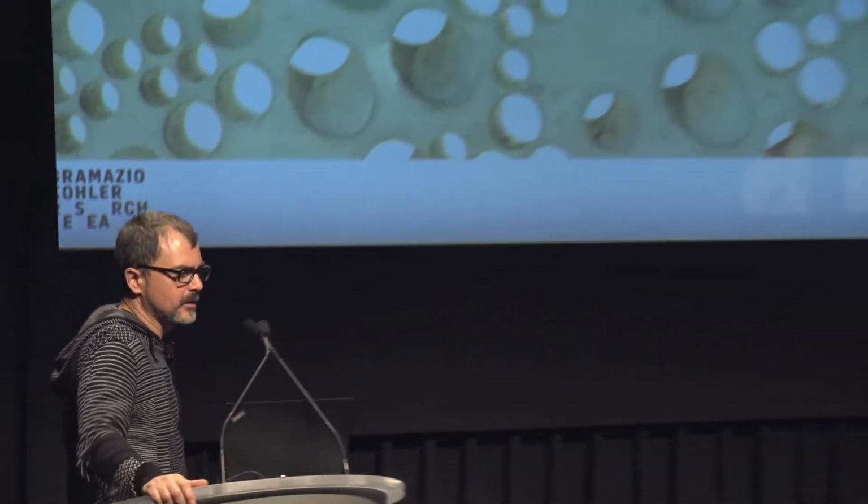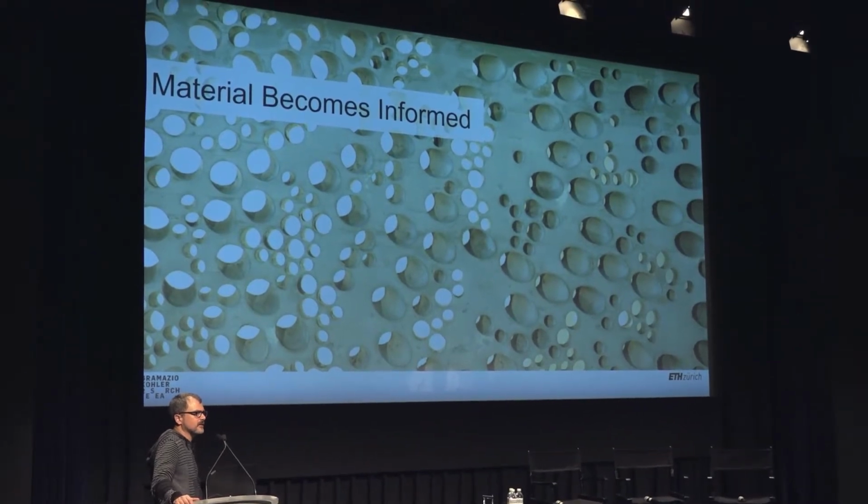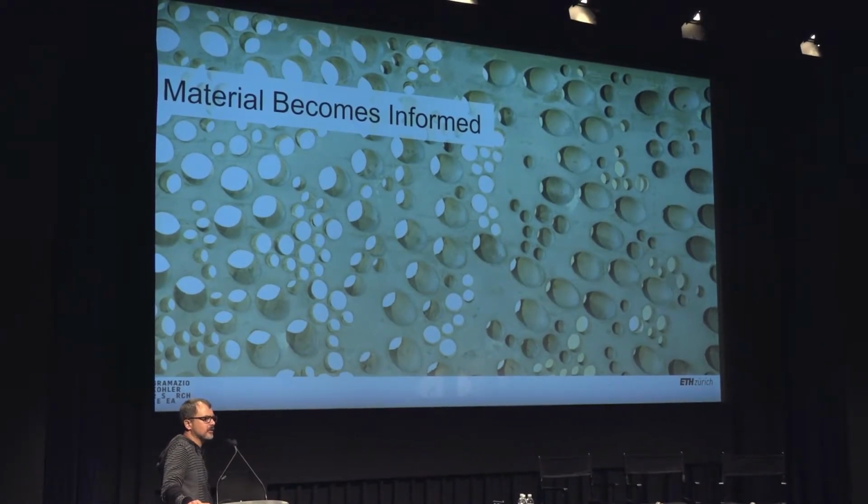Okay, these were the projects, maybe just to sum up a few concepts. So we think that in the future, if we leverage these cultural systems, because I call them cultural systems, programming and so on, then material becomes informed, independently from the raw material itself. So it's not about high-tech material, it's about probably using the material we have at hand, but making it more performative, more beautiful, more intelligent, and so on.